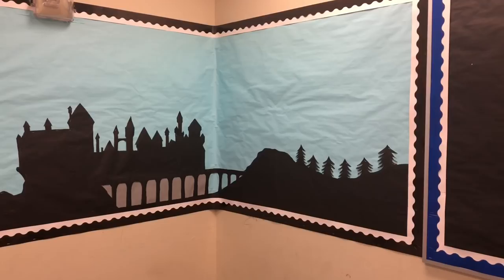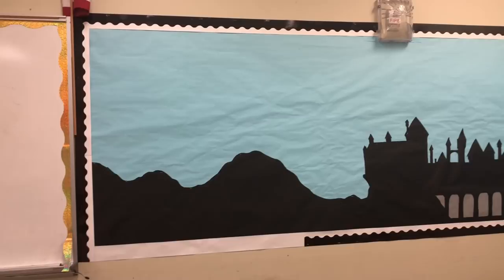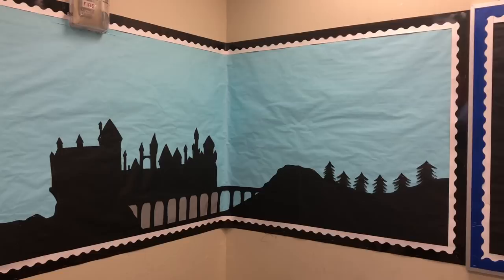So here it is. And I really love how this is coming together with the white on the bottom and the black sparkly border on top. I mean, if you just look at it this way, that is a completed part right there. That's how it's gonna look ultimately when it's all completed, but no problem.